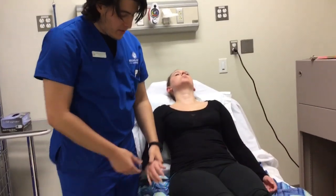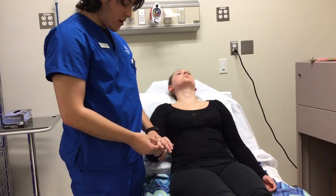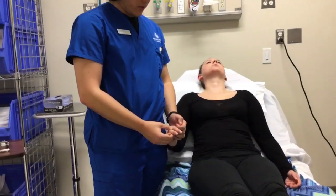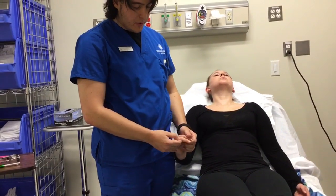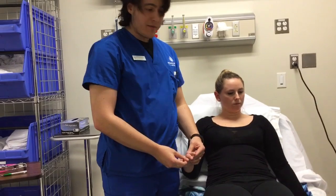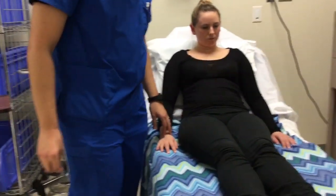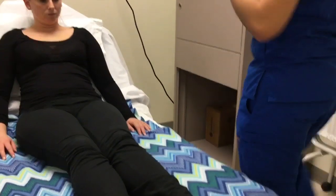While I'm here at the hands, I'm going to check for any pitting edema in the extremities, and none are noted. I will check for capillary refill, and I'll press on the nail, and they should refill within 3 seconds, in which they are. There's also no clubbing of any of the fingers. Okay, that's good. And we'll do the other one over here.